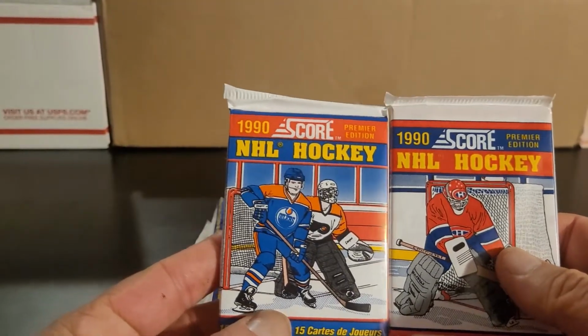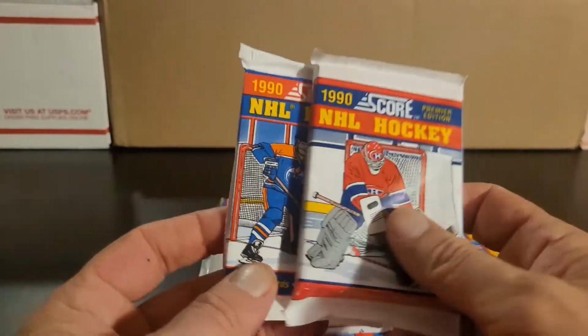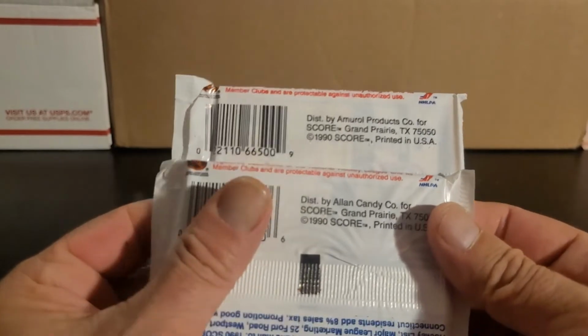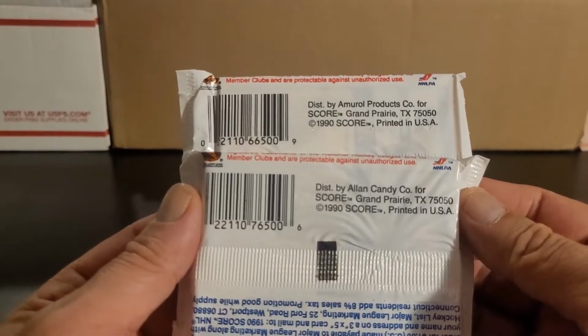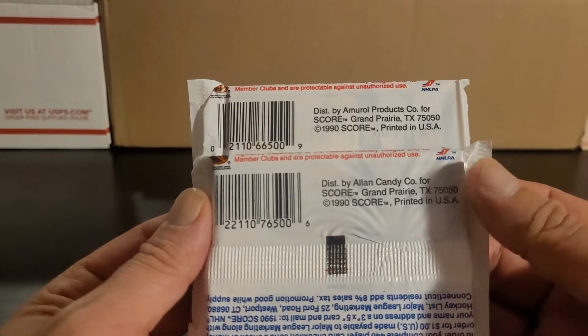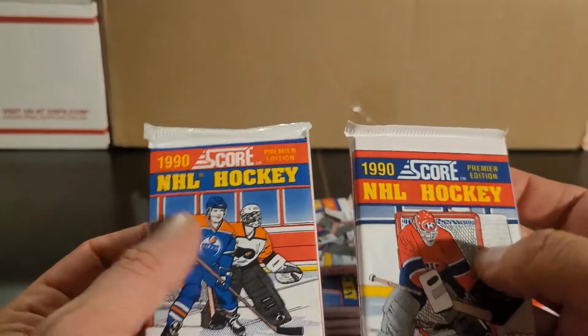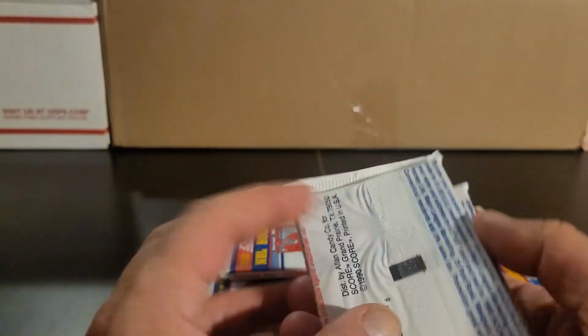I'm not sure what the difference is. They're both 1990 Score hockey Premier Edition, and I noticed that on the backs, they're distributed by two different companies. I don't know if that means anything in particular, or if certain cards were distributed one way or another. Except for the pictures and the colors and the designs, the packs all look and feel the same.